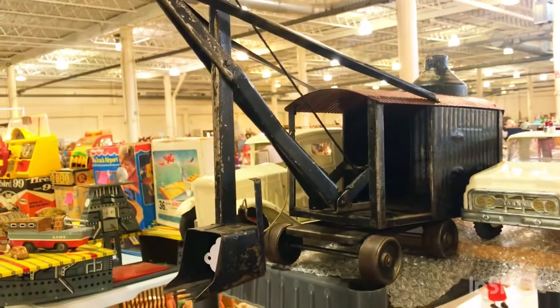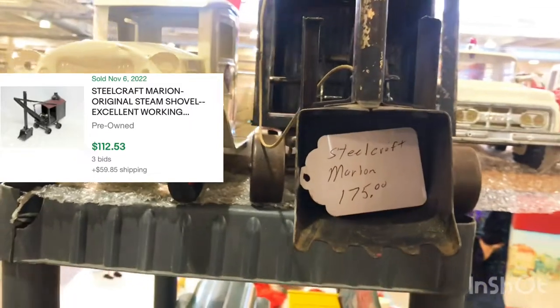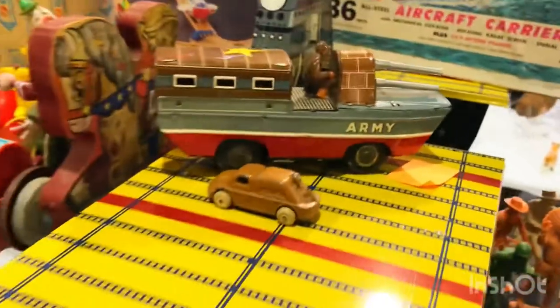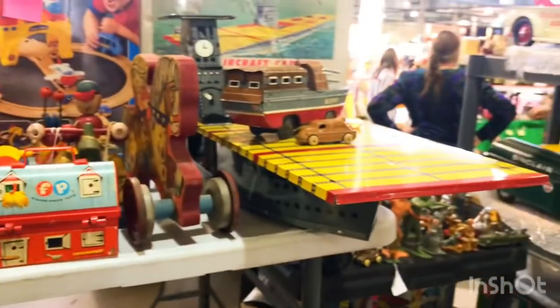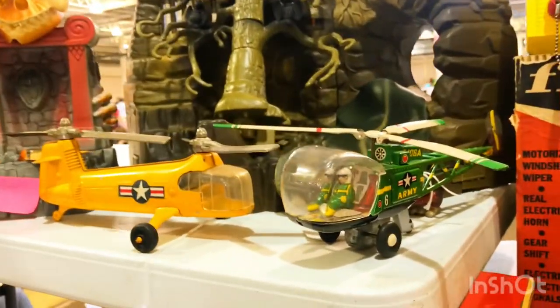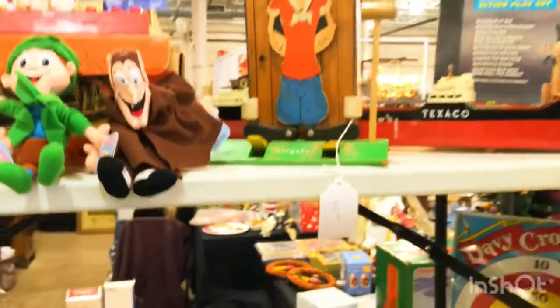Another old steam. And that old Steelcraft Marion, $175 for that guy. A little tin lithograph over here. $110 for that little guy. That duck. That's pretty neat. Real duck. It's on like an aircraft carrier. Wooden toys. I like the old white helicopters. Texaco boat. Got an old Popeye game. $95. Big selection of stuff.